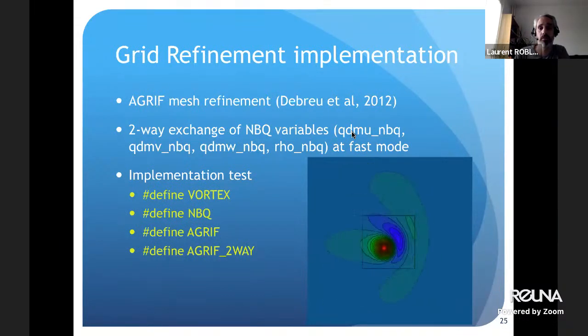This is a test case released in the cppdef.h file when you want to test a grid refinement. So this is an idealized experiment where you have a grid refinement here, the parent grid at lower resolution, and you have a baroclinic vortex propagating on a beta plane. So now you will see that you have the continuity of the zeta fields between the high resolution model and the lower resolution model.